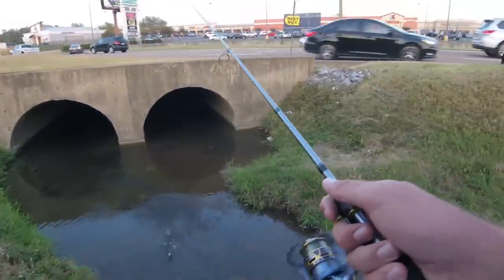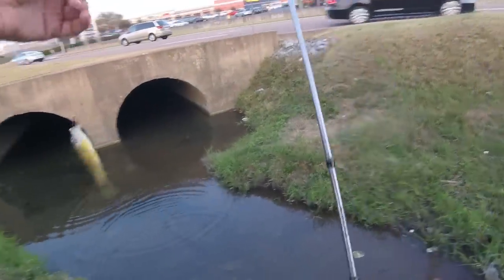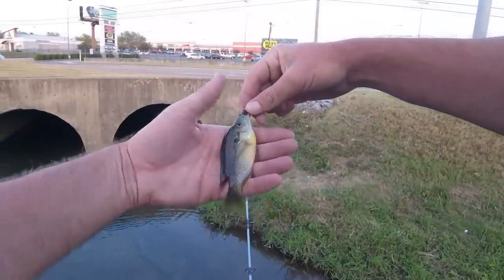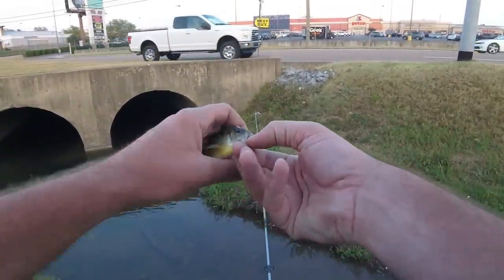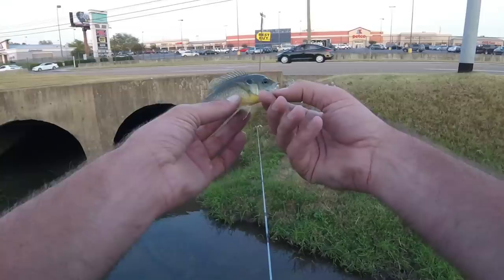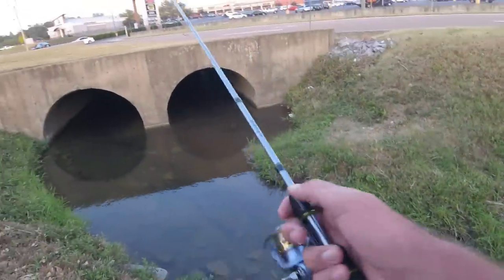Hope people driving by don't think I'm too crazy. Boom. No, maybe those are... Oh, that's a... I think that's a hybrid cross between green sunfish and bluegill. I see these in ditches a lot. Pretty sure it's a hybrid. I don't think it's a warmouth, and I don't think it's anything else. That's neat.